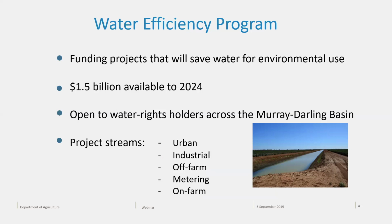So can we now take a look at who can apply for funding under the program? And I understand that there are 5 project streams. Is that right? Yep, it is. So the Water Efficiency Program will fund projects that will save water in these 5 streams: urban, industrial, off-farm, metering and on-farm projects. The program aims overall to recover 450 gigalitres of water for the environment by 2024. This might be water that was previously lost, such as through seepage or evaporation or leaks, and it's now captured and returned to the environment to help make the basin system more resilient.